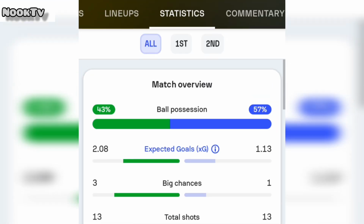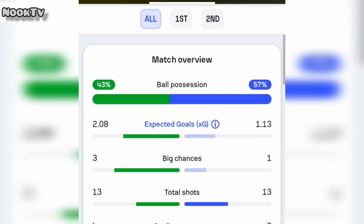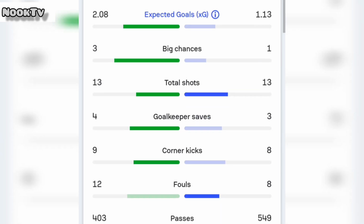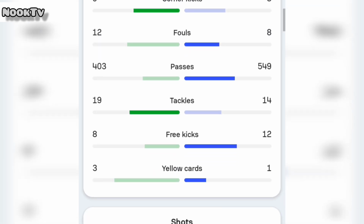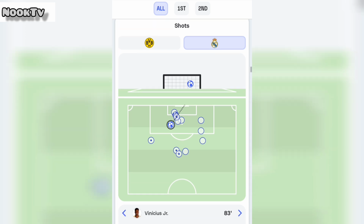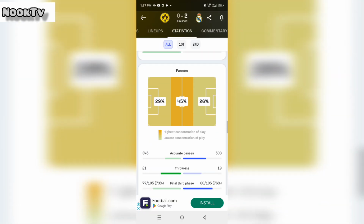In the statistics section, you can find almost everything that happens once the match starts. We have the expected goal info, which indicates how many goals a team should have scored based on the number of clear chances they've missed. This can tell you who's posing more of a threat in the game, especially if you're a live bettor. And of course, we have other info like possession, shots on target, fouls, a pictorial image of where the shots were taken or where the goals were scored, as well as the areas each team performed best on the pitch.